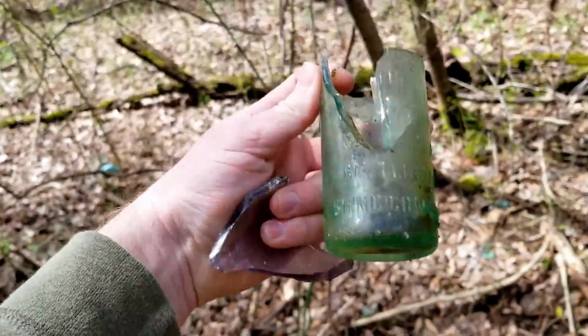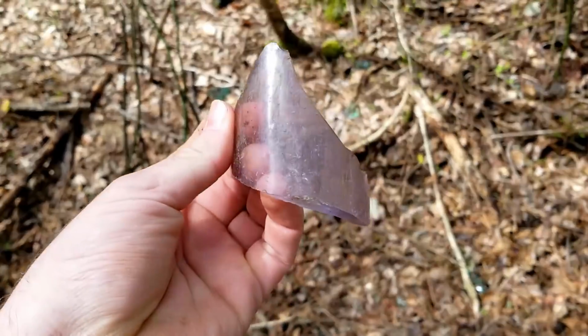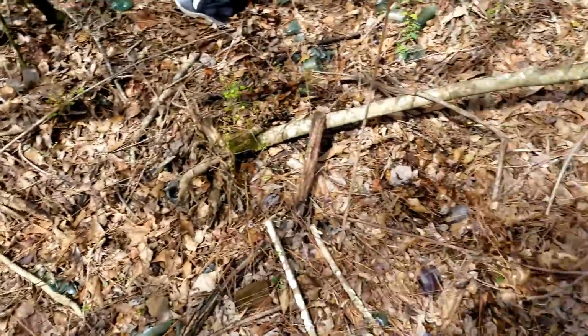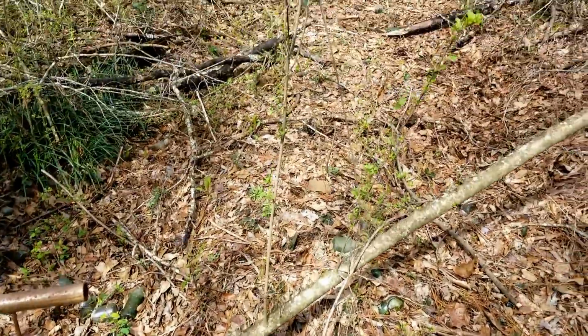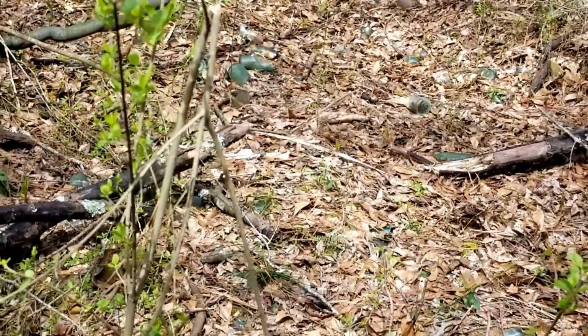Birmingham, Coca-Cola. You can tell everything was shallow though. Everything that was clear glass has turned purple from sitting in the sun for so long. But it's literally just littered through here. You can see up there's a ton of it on the ground. It's really... Base script.